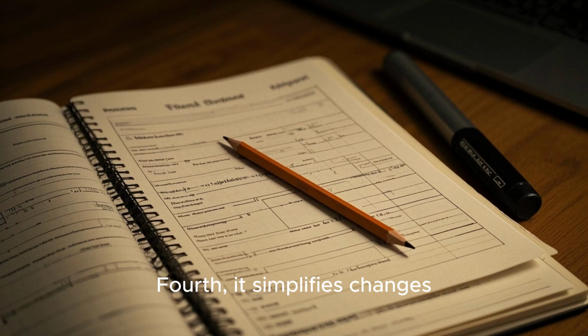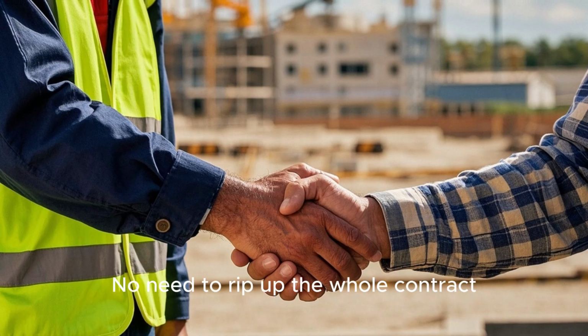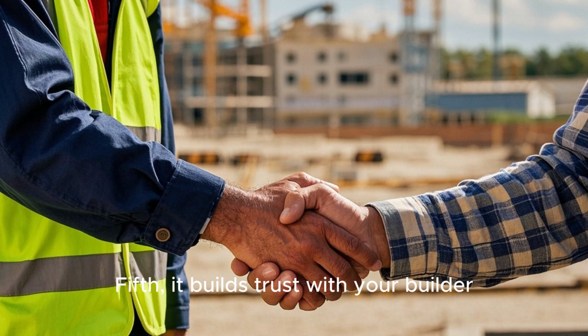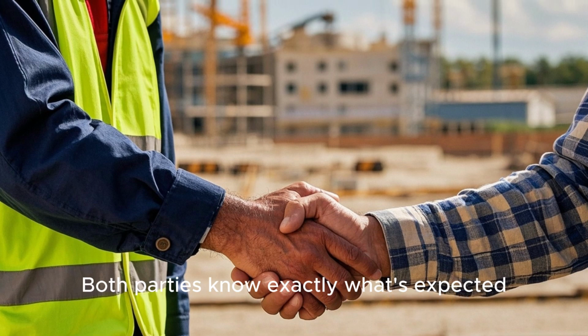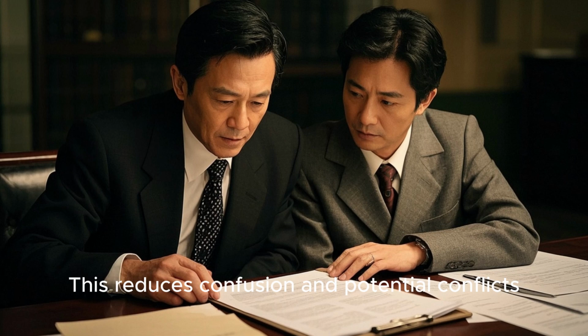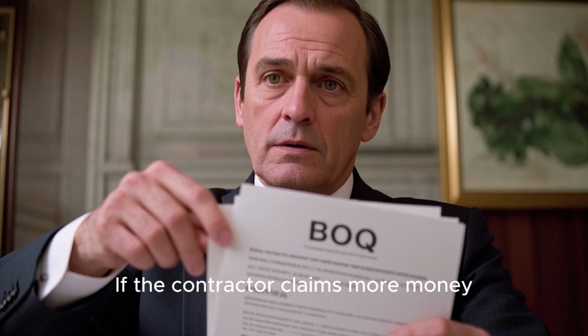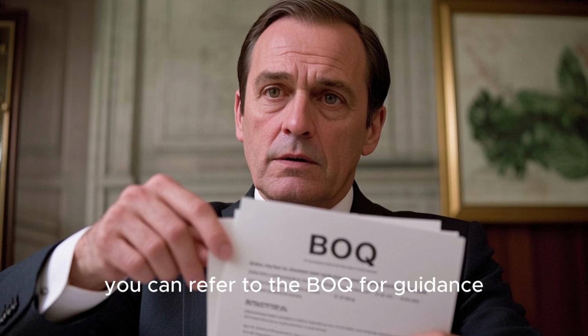Fourth, it simplifies changes. If you want to add a window, it's easy to update the BOQ. No need to rip up the whole contract. Fifth, it builds trust with your builder. Both parties know exactly what's expected. This reduces confusion and potential conflicts. Finally, it provides leverage during disputes. If the contractor claims more money, you can refer to the BOQ for guidance.